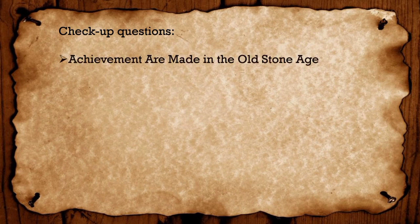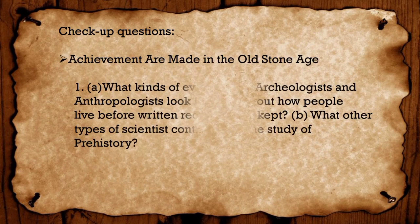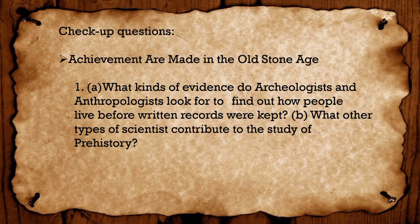For outline number 1, Life in the Old Stone Age. What kinds of evidence do archaeologists and anthropologists look for to find out how people lived before written records were kept? Archaeologists often study places where prehistoric people lived, looking for the remains of homes, graves, and towns, and examining the artifacts found there. In the related field of anthropology, scientists study artifacts, bones, and other clues, and try to determine what people looked like, what they ate, how long they lived, and other characteristics.